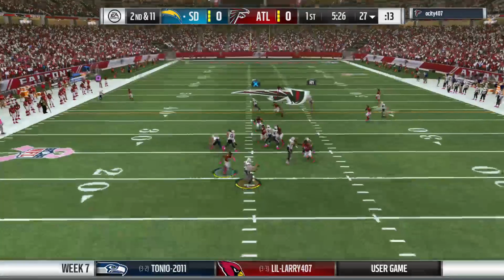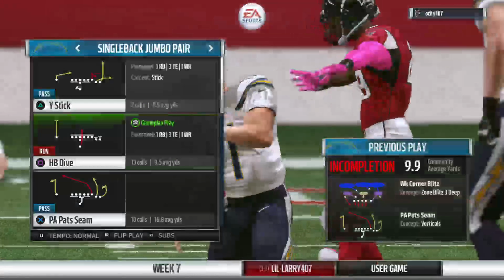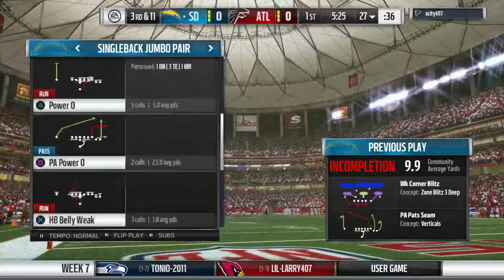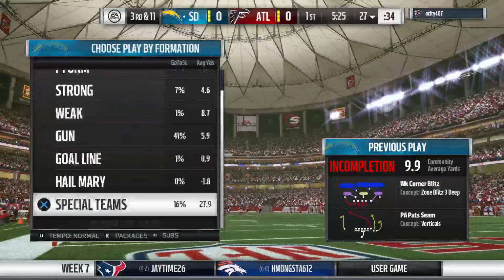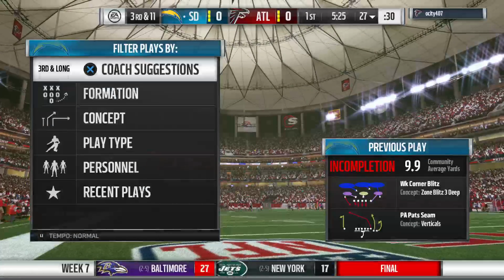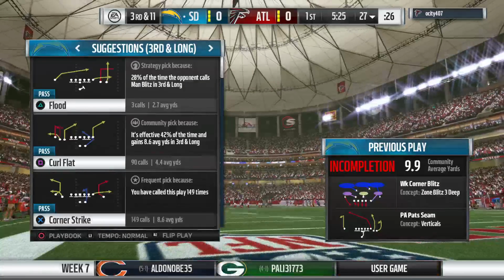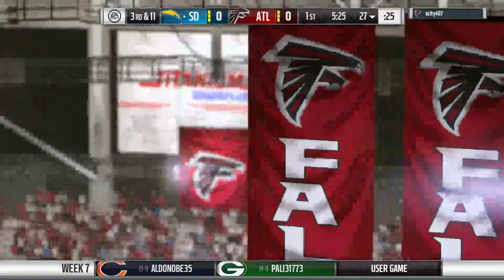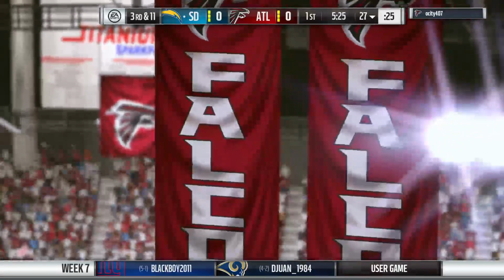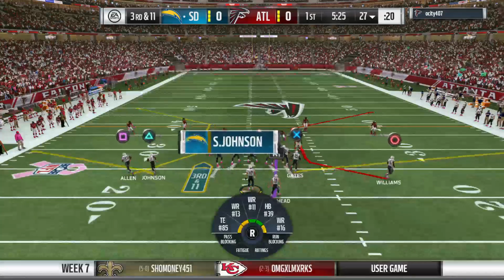Rivers off the play fake to Woodhead. A hit as he throws there, incomplete. He was looking for Antonio Gates that time. Third down here. This offensive unit, often they rely on the sure-handed Antonio Gates. We know all about his basketball background, but his football acumen, one of the best tight ends in the league. Little trouble thus far on their opening drive as they come up on a 3rd and 11.